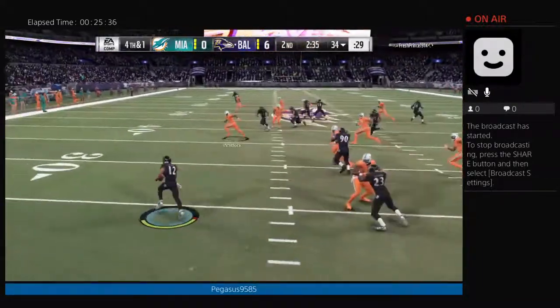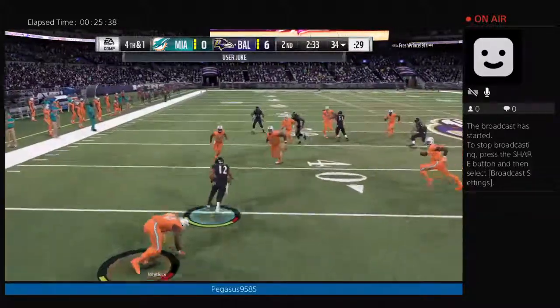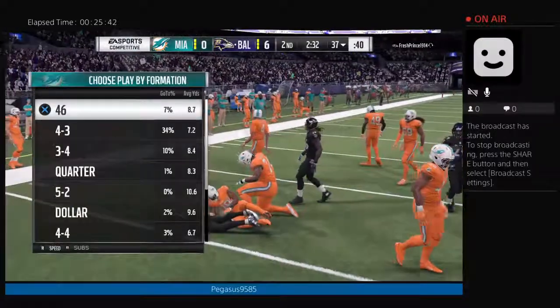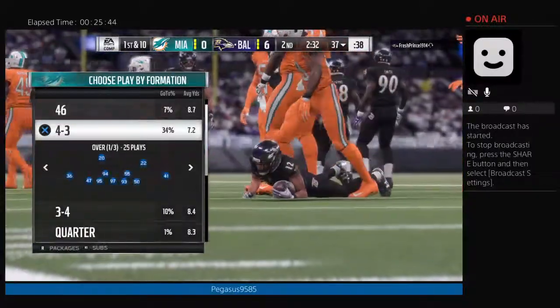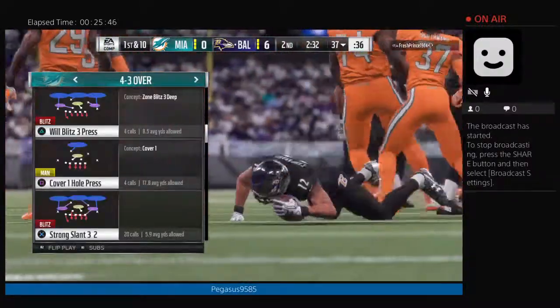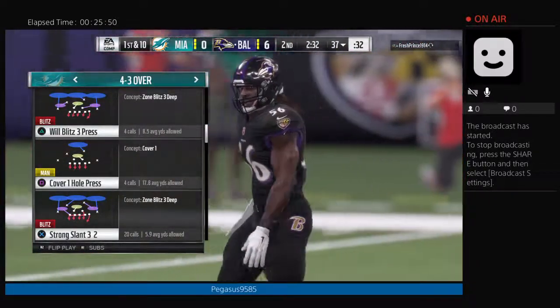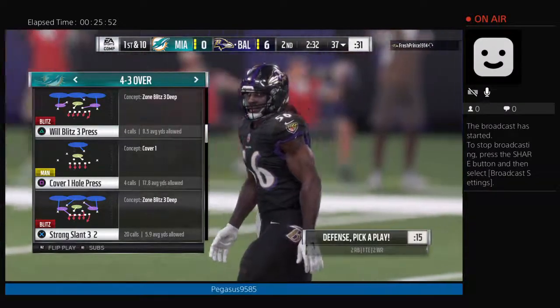Campanaro on the return. Oh, a nifty juke there. Not much fun for a guy trying to tackle it. A very good return there. Give him an even 20 yards. And the Ravens, they'll take over. And now Baltimore gets set to take the field.